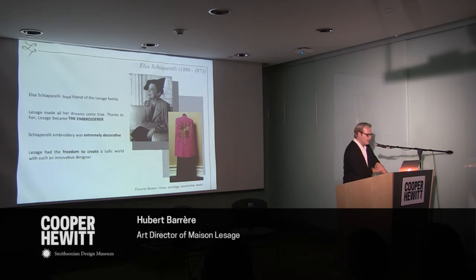Lesage was able to adapt to different styles, the stiffness of Schiap's designs and the fluidity of Vionnet's styles in the same period. That is very interesting. As we all know, Elsa Schiaparelli and Coco Chanel were mortal enemies. As a result, Coco refused to work with Elsa's suppliers such as Lesage.